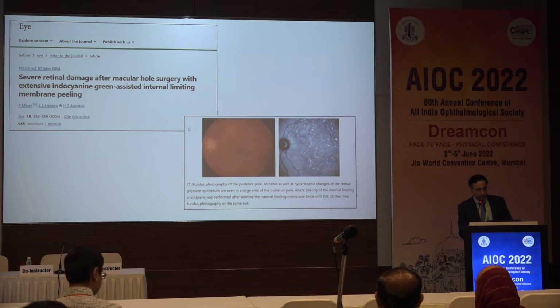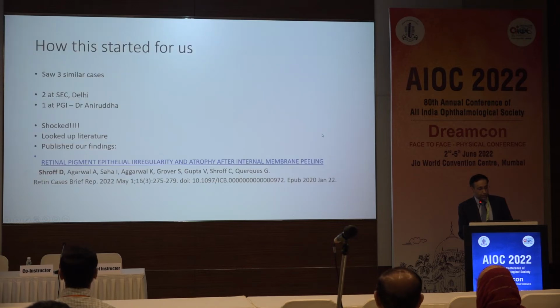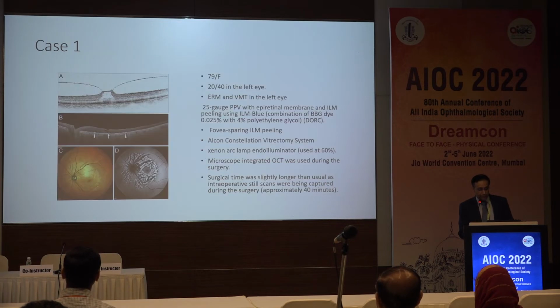So this was the classic appearance of ICG toxicity post macular hole surgery with RP changes. And then we all thought we were very safe because we started using BBG, and everybody said BBG is absolutely safe, nothing happens with BBG. And we saw two cases in Delhi and one case from Dr. Anirudh at PGI. We were shocked, and in fact this was published in our Retinal Cases and Brief Reports. So these are just briefly about these cases.